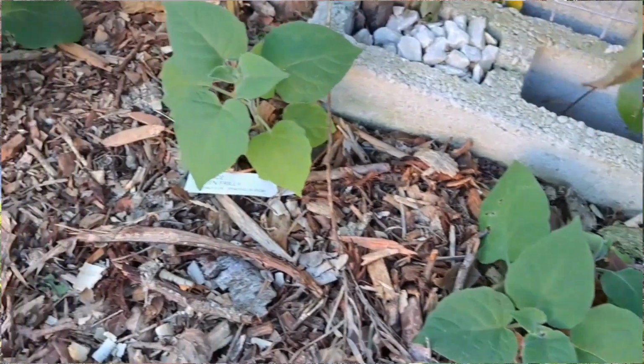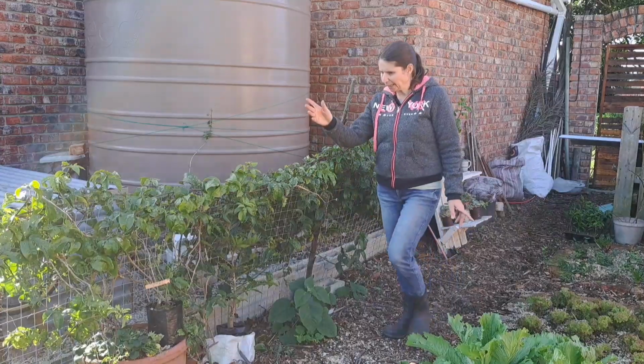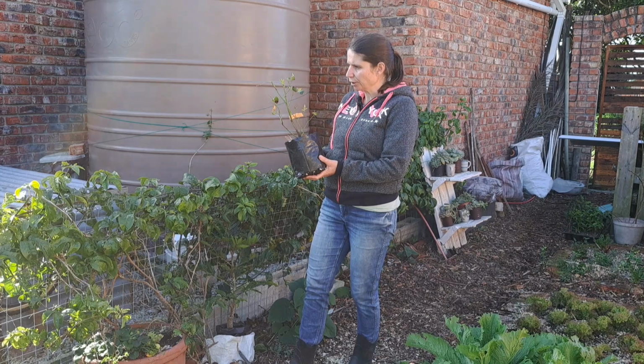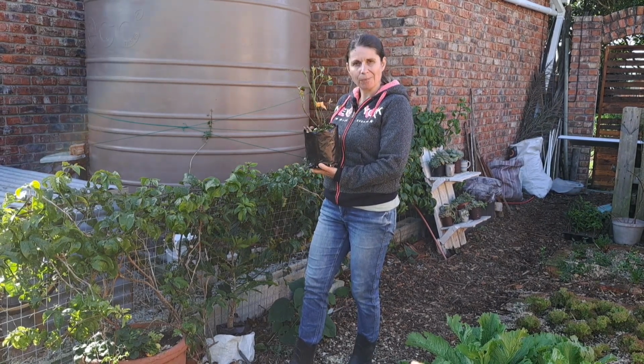So along here, this is where I've planted some more Cape gooseberries, and then I have strawberries in these pots here. And this is the recent addition to my garden, which is the star blueberry.